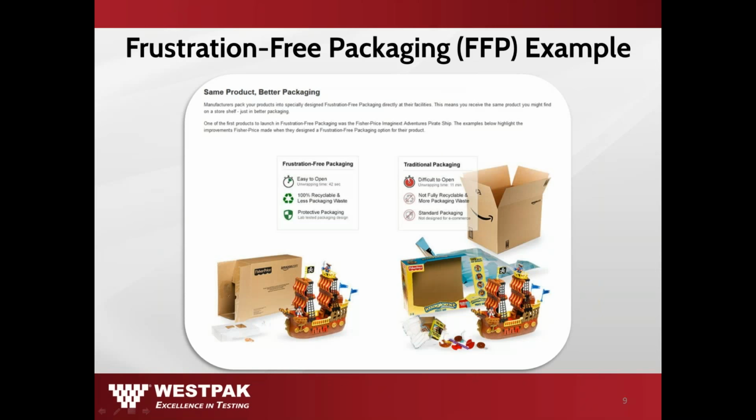On this slide, we have an example of a Fisher-Price toy that is an FFP package type. On the left, you can see an FFP compared to the traditional packaging on the right. Amazon designated the FFP package type in hopes to reduce waste and be more environmentally conscious. Just by looking at the two, you can see there's a lot less packaging material used for the FFP package. Not only is this package easier to open, but less waste is produced as a result of this design.